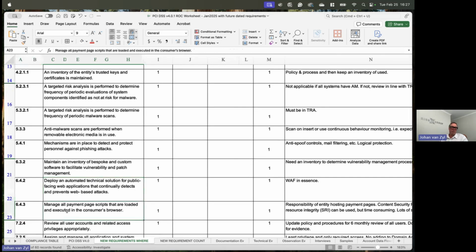Requirement 6.4.3, manage all payment scripts that are loaded and executed in the customer's browser. Now, for those of you that have been following PCI DSS closely, you would have noted that in PCI DSS version 4.0, this requirement was still partially the responsibility of the entity, even if they redirected or if they qualified for SAQ A equivalent requirements. Requirement 6.4.3 was still part of that SAQ. Now in SAQ A of 4.0.1, this requirement has been removed.